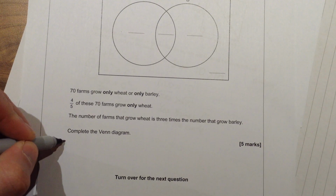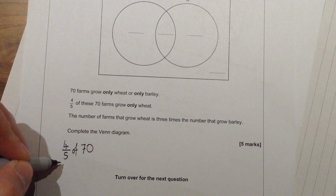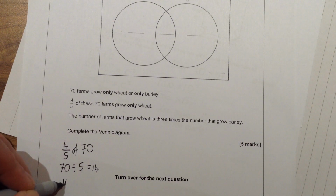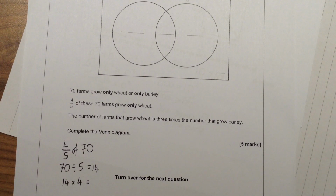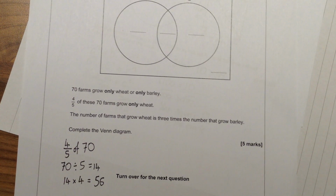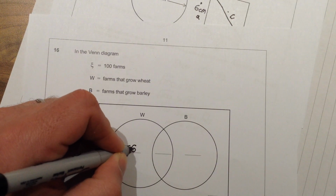So my first calculation is 4/5 of 70. Remember, we need to do 70 divided by 5, which is 14, and then times that by 4. So double it again, gives us 56. So 56 of the farmers only grow wheat. So we can put straight away 56 in here.